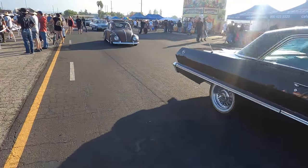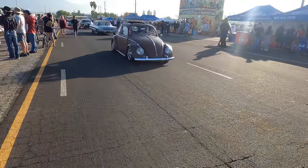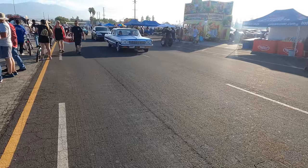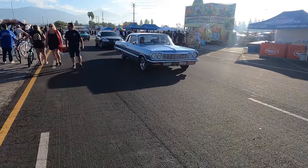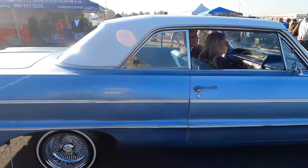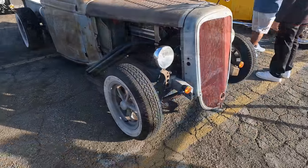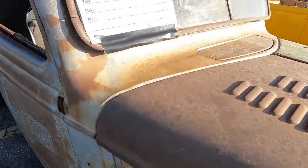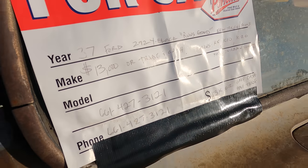Still coming in, the crowds are definitely showing up. It's great weather today. A little bit of a rat rod for sale. So it could be yours for $13,000 or best offer.